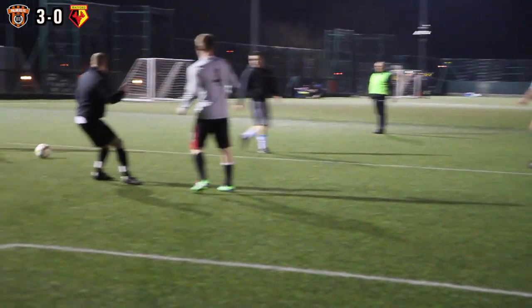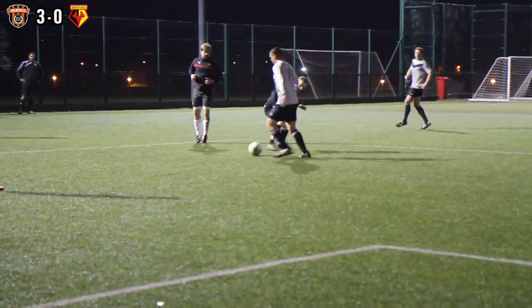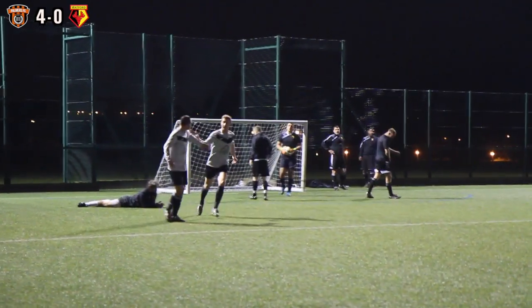Connor getting involved again now as he plays the ball up to Too Good. He's under pressure from White Sox. He turns away, looks to get the ball through to Scottish, who's tackled by Watford tracksuit. Continues his run and plays a clever little ball over to that far side where Aaron is, and he sticks it into the back of the net. Everyone's getting involved tonight. 4-0 to Palmers FC.